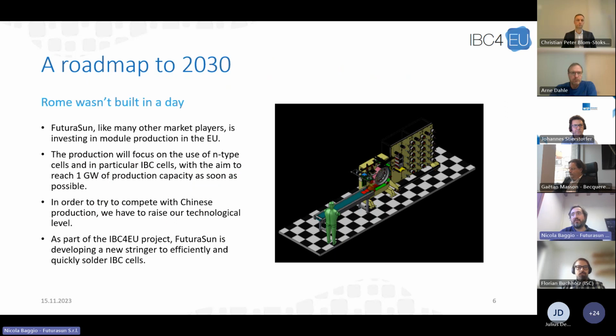As Futurasan, we are trying to give our contribution, of course, through the IBC4EU project, especially developing a stringer machine. Here you can see just a drawing, but I think it is quite curious as a layout, in order to produce IBC modules in a very fast, efficient, and possibly cheap way. So we don't have to make our fight against China only on the policy side, but also try to be a step forward from the technological point of view.